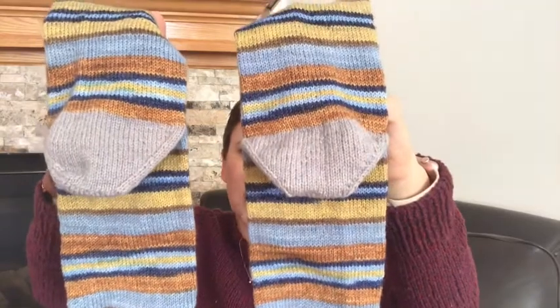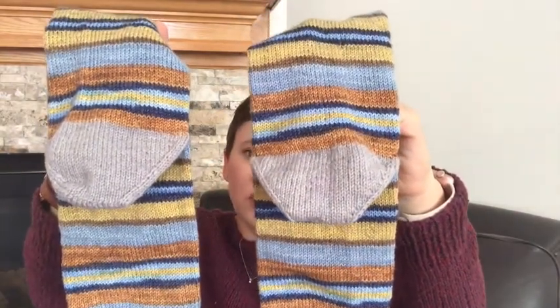I think I mentioned last time that I would be using an afterthought heel technique for these socks, and that's exactly what I did. Now, somebody very kindly commented on my last video about what kind of afterthought heel I use, and so I thought I'd give you a brief rundown on how I do it. Now, there are lots of versions of afterthought heels.